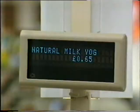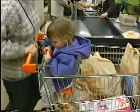There's a big bang in the city. We're on the main. We're shopping. We're shopping.